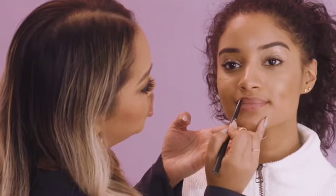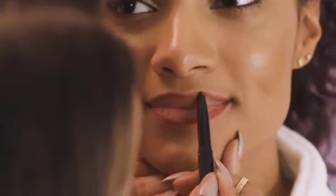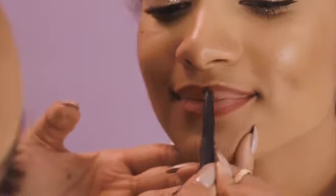One thing you should do if you do not have a steady hand is use your pinky and rest it on your own chin so that it gives you a little bit more control. And it's really great to do a liner first before any bold lip because it's gonna give you a guide for a crisper, cleaner lip line.